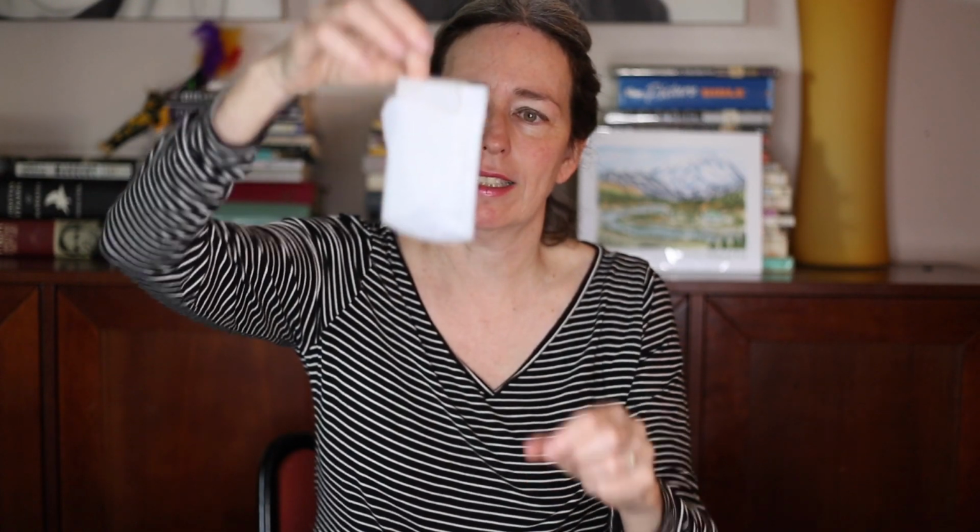Okay, so here is the mask. It is dripping wet. It is thick and cold. So you're going to get a little cold when you do this, which is a nice feeling on your skin.